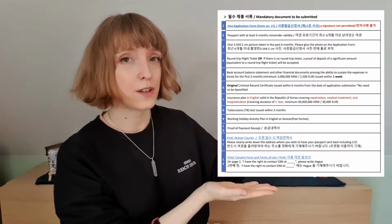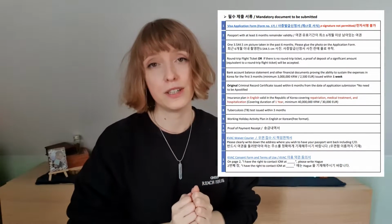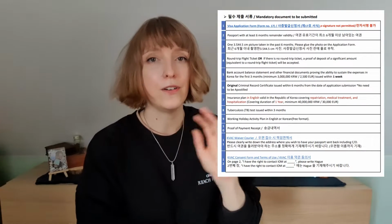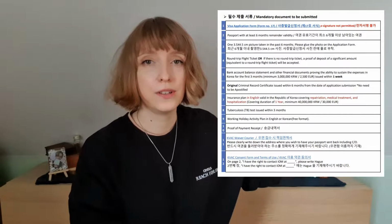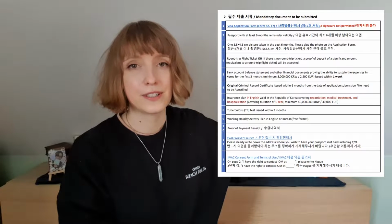Alright, so here's the full list of documents that I needed here in the Netherlands in 2023. Again, it might change. And let's just go through them step by step, how I got the documents, how the visa application went. But I will not go in this order. I will actually go in the order of documents that you should get first, because I had a lot of trouble with some documents and I think it would be best to be prepared which documents take longer than others.